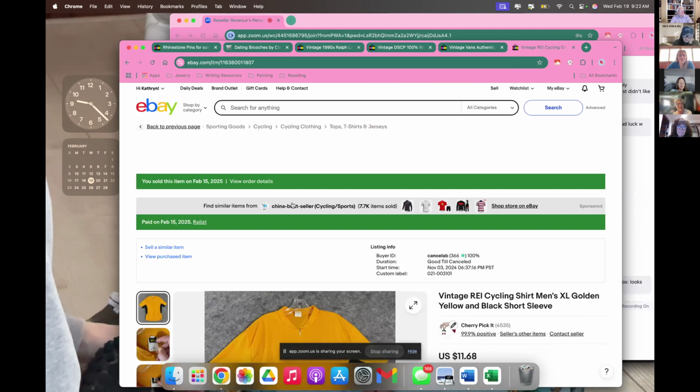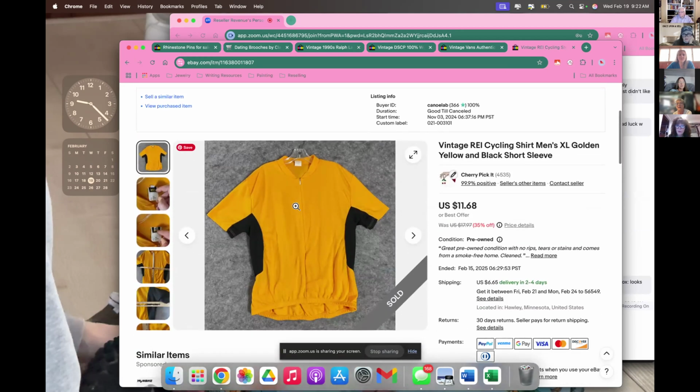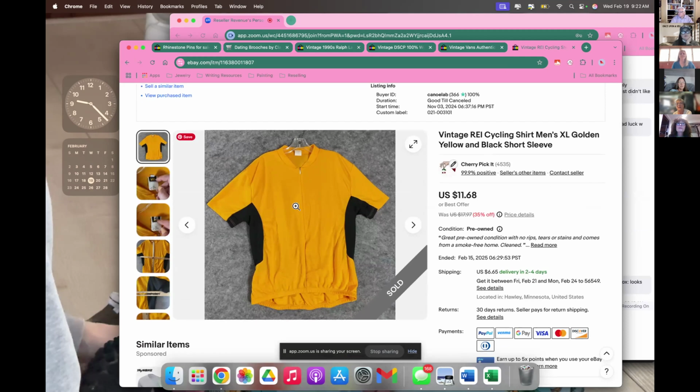And then this was my flop. REI used to sell good cycling stuff I've sold in the past and it's done well. This was not one of the things that did well. This is one of the items that I put up for sale. Thank goodness it sold, because if it hadn't, I would have just donated it. I wouldn't have relisted this item.